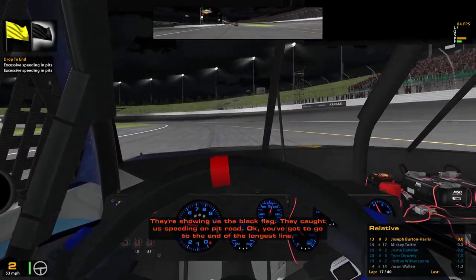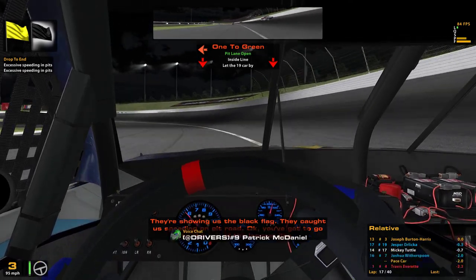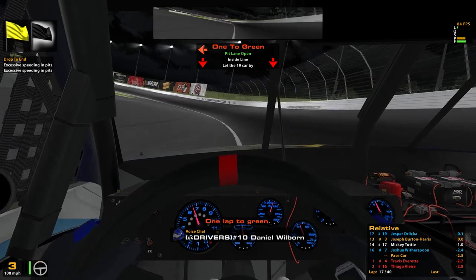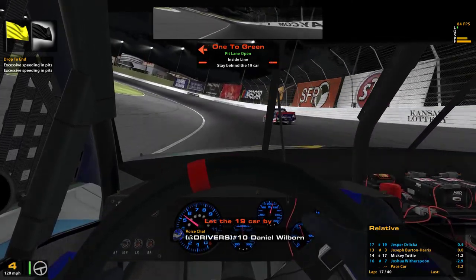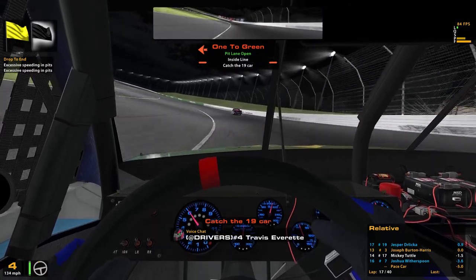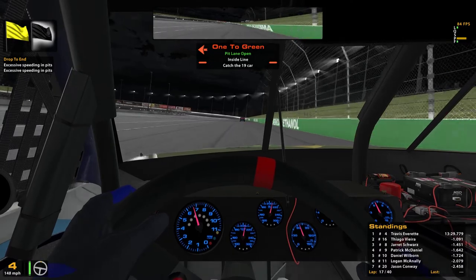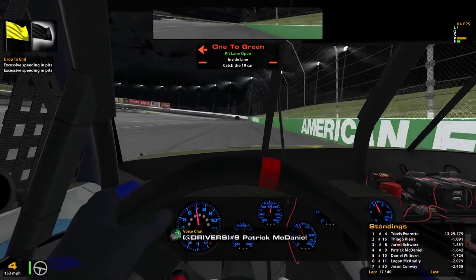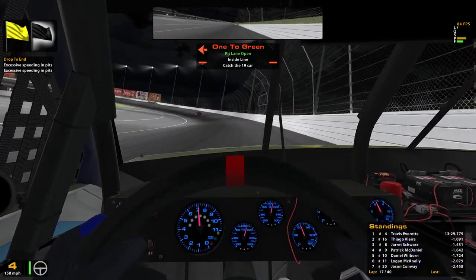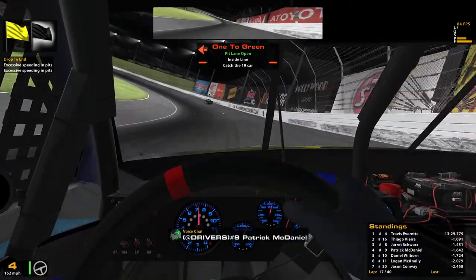Oh, they're showing us the black flag. They caught us speeding on pit road. Okay, you've got to go to the end of the longest line. One lap to green. Line up on the inside. Let the 19 car by. Catch the 19 car. Yeah, don't screw up. Yeah, my bad. Oh, good. That's how you get them.